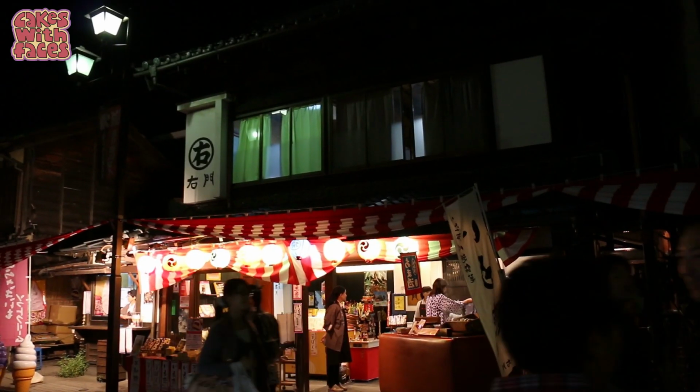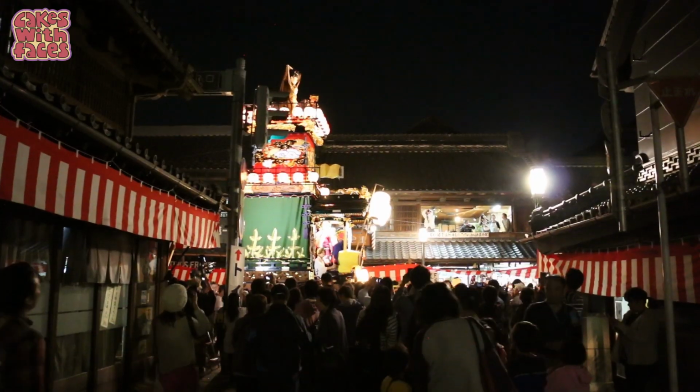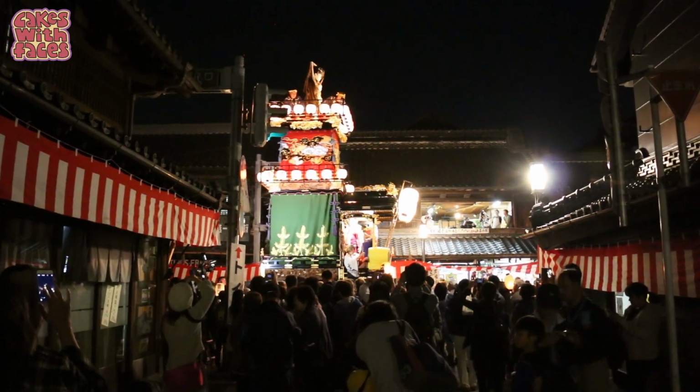It's a good place to wander around, take pictures, get some street food, there's restaurants, and there's Candy Alley where you can get old Japanese sweets. I went during their festival, so that's why it looks so busy.